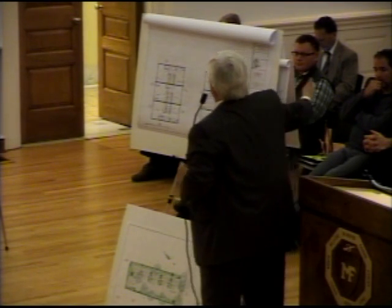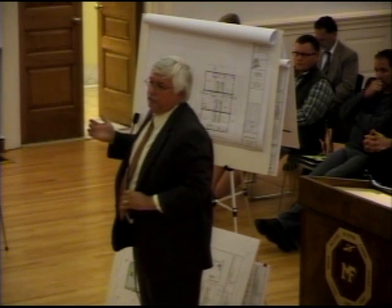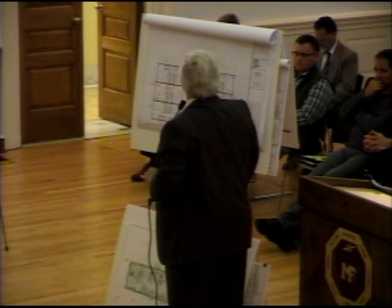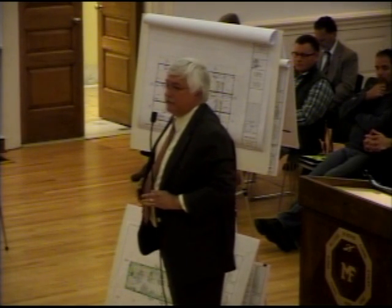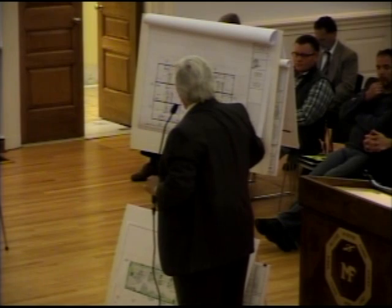And on the third level, depending on whether or not they are a one-bedroom townhouse or two-bedroom townhouse, they either have two bedrooms on that level or one bedroom with an open loft at the top of the stairs that has no privacy. It's just a wide open space when you get to the top of the stairs. And then there's a full bath at that floor.